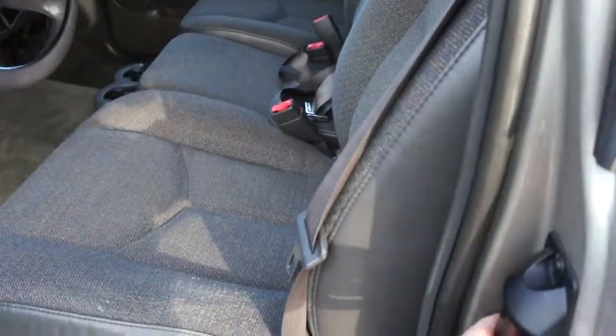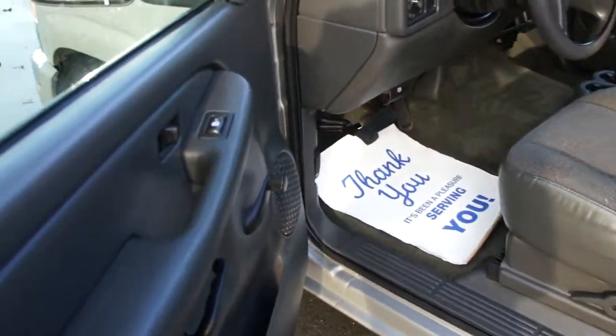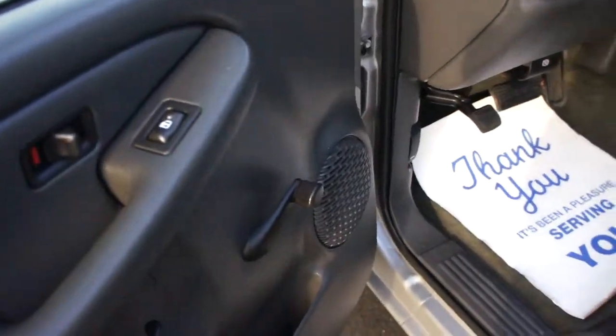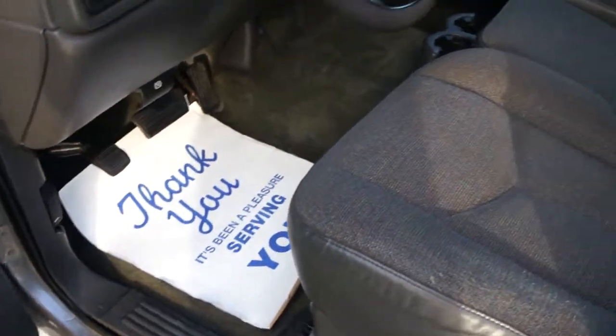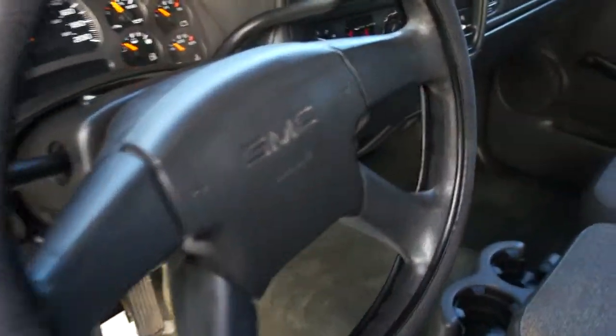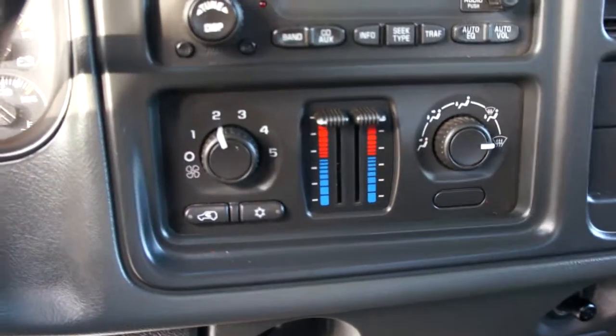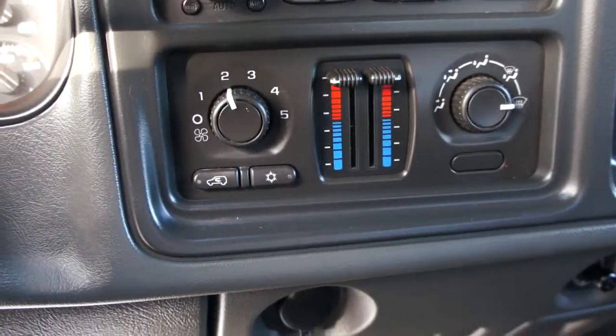And it's the extended cab with the quad cab, so all four doors open up as well. With power door locks, manual windows, automatic transmission, with traction control, dual climate control, so the passenger and driver can have different temperatures.